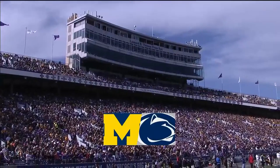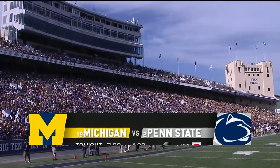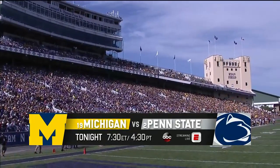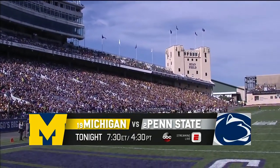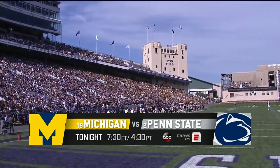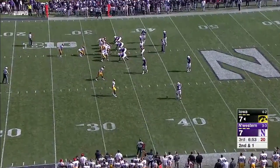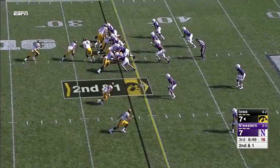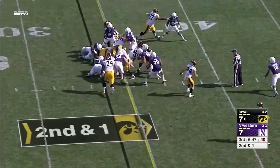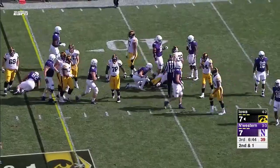In the Big Ten later tonight, a lot of the folks watching this game are going to watch this one. Number 19 Michigan, number 2 Penn State at Beaver Stadium, 7:30 Eastern, 6:30 Central, 4:30 Pacific on ABC, also on your ESPN app. Who do you have in that game? You asked me earlier. Who are you taking? You know what? I actually think Michigan is going to give them a big fight. I don't know they're going to win, but I think it's going to be very close, like final possession close. I like it.